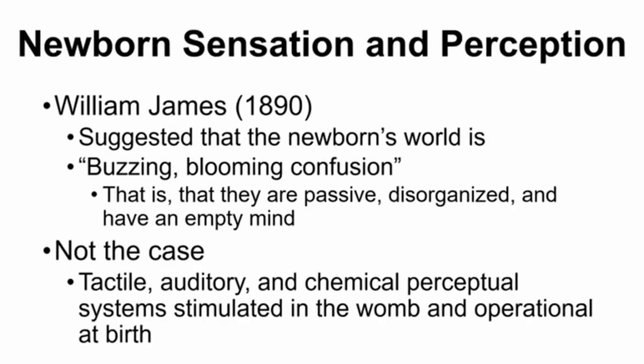But if we start at the beginning with our perspectives on newborn sensation, back in the late 1800s, William James was one of our fairly vocal individuals talking about perception, and he suggested that when newborns are born, they are surrounded by stimulation that they have no idea what to do with. So the specific quote is, they are surrounded by buzzing, blooming confusion. So they're hearing sounds for the first time and they don't know what to do with them. They're seeing lights for the first time and it doesn't mean anything.